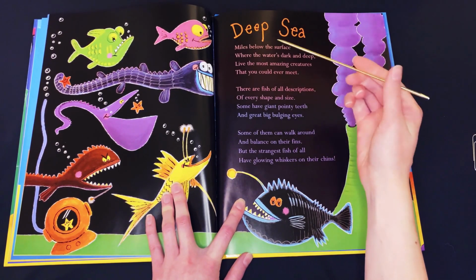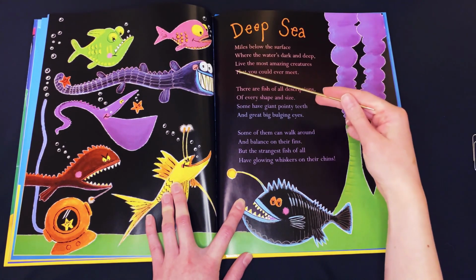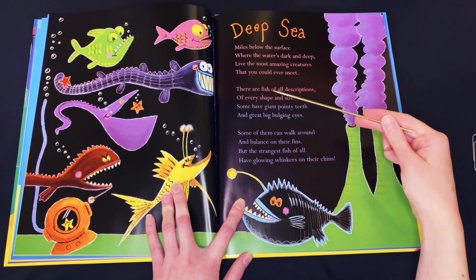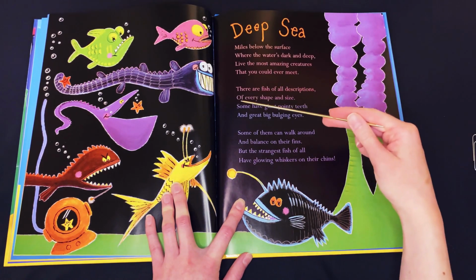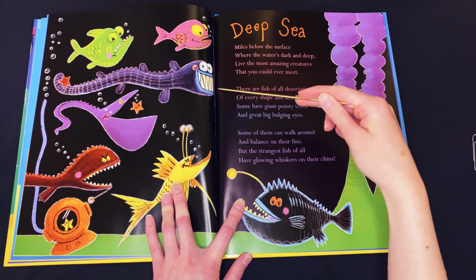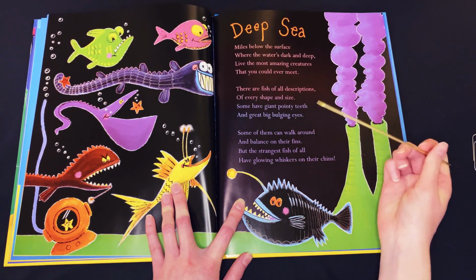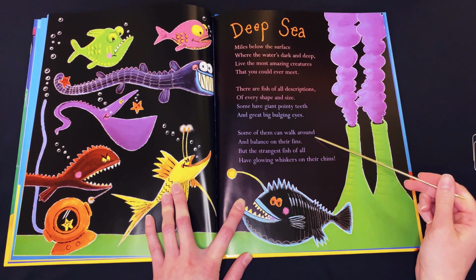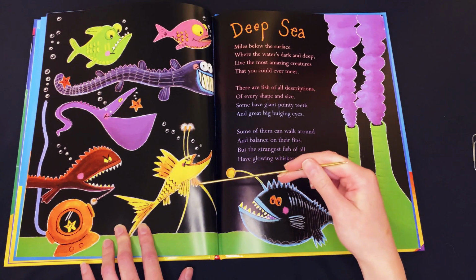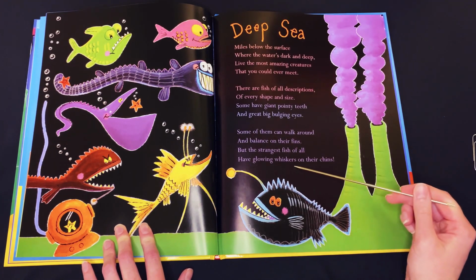Deep sea. Miles below the surface, where the waters dark and deep, live the most amazing creatures that you could ever meet. There are fish of all descriptions, of every shape and size. Some have giant pointy teeth and great big bulging eyes. Some of them can walk around and balance on their fins. But the strangest fish of all have glowing whiskers on their chins.